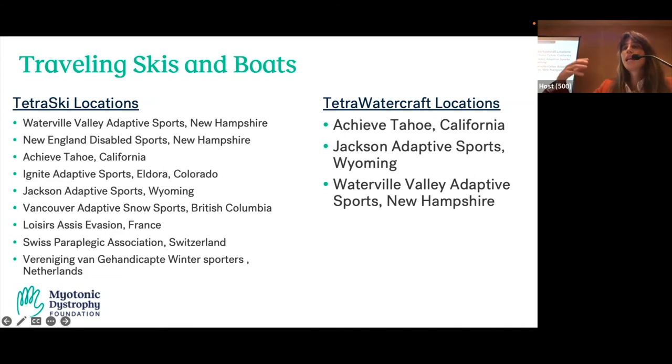So what we do is we have a fleet of skis and we have a fleet of boats that we loan out to programs for the season, and then bring them back, do any modifications we need, and then they can go back out. So this is an incomplete list of where the skis are and where the boats are. You can see that the boats are lagging. It's a lot harder to ship; you can't really ship a sailboat in the mail. The ski packs up into a somewhat large box, but we launched the skis first and then the boats are slowly coming.